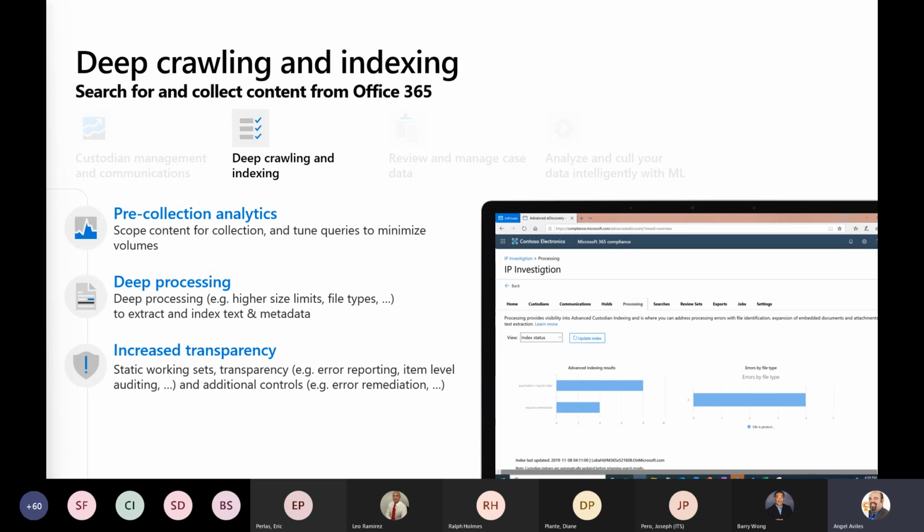And this is going a little bit more into what we do as far as when we collect content. So some of the analytics that occurs, some of the deep crawling, some of the deep investigation that occurs. When you look at eDiscovery, it produces quite a bit of data. So this allows you to scope that content and tune queries to minimize the amount of volume that's returned. It allows you to look at deeper processing of the data, so to look at specific file types, maybe higher size limits, to extract and index the text and metadata. And then again, to really increase transparency of what's being looked at and what's being investigated. So error reporting, item level auditing, error remediation, those types of things are built in within the platform.